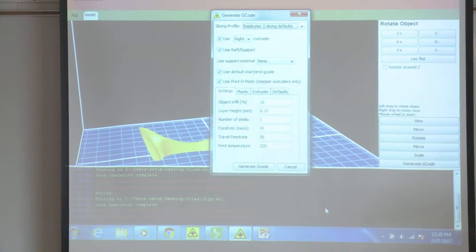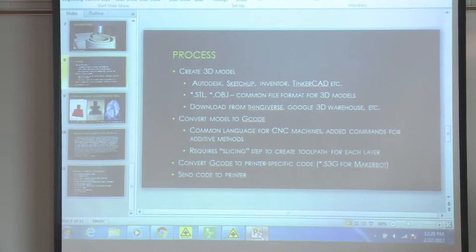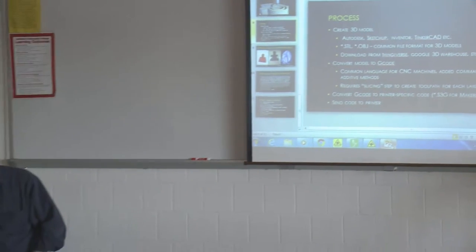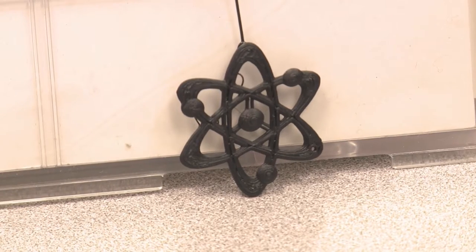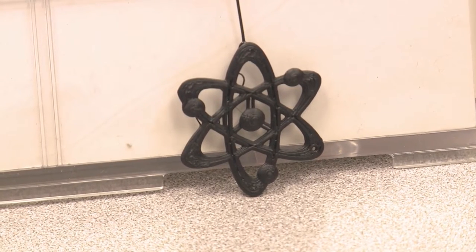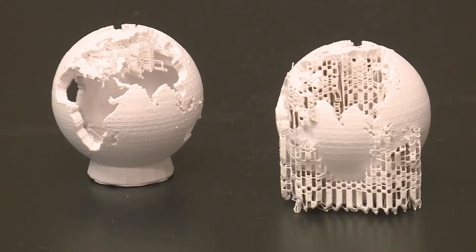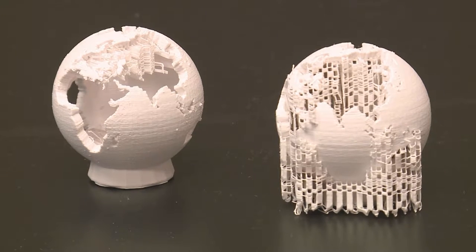And even something simple takes a while. So this little atom, I think the name of the file is Science Necklace. It's a generic atom model. It takes 15, 20 minutes to print one out. And that's a little bitty thing. This planet Earth over here, that's about a 4-hour build. And I've had things literally take overnight, but still faster than you could do it by hand.